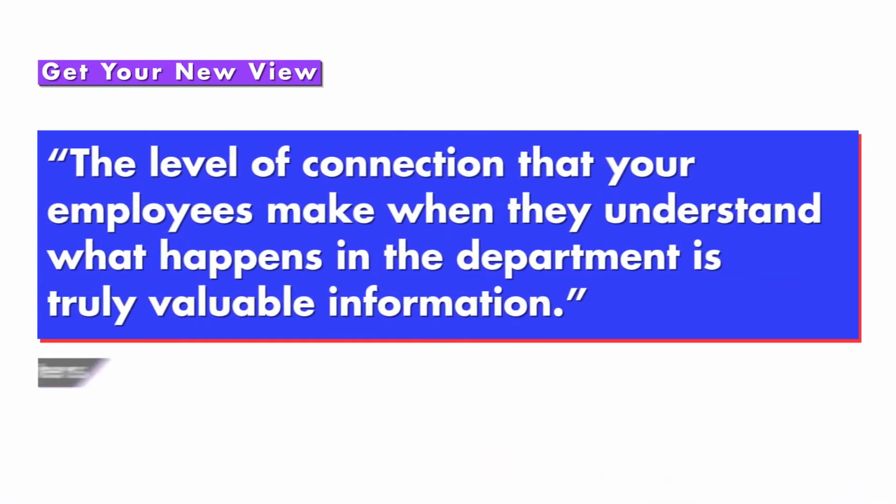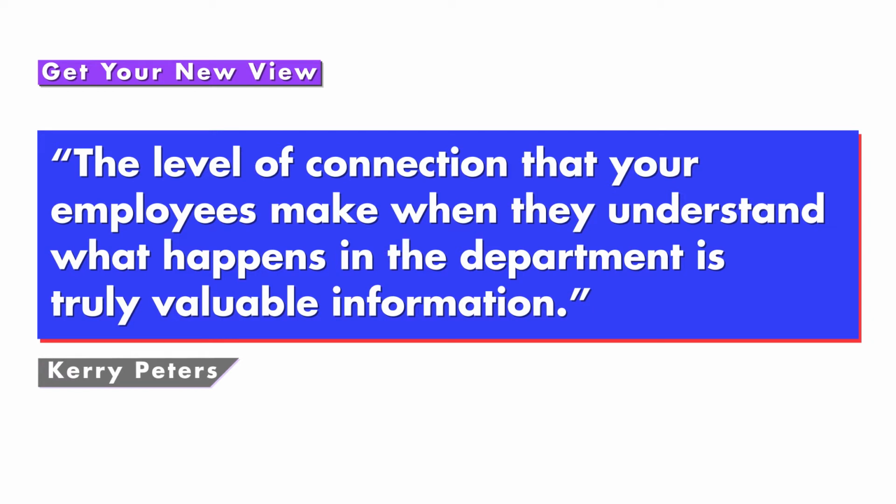Now you have to plan for this carefully. You can't possibly include everything, but here are the benefits of setting your agenda to be a little bit more expansive to that condition. The level of connection that your employees are able to make when they understand what happens in the departments in front of them and the departments behind them is truly valuable information.